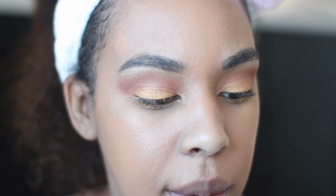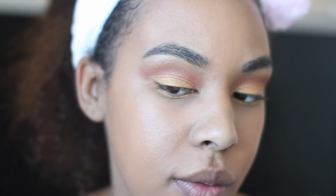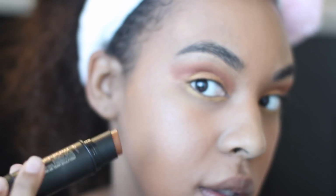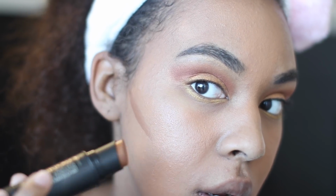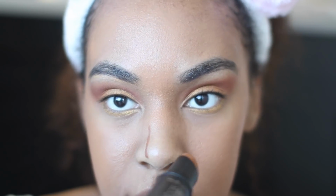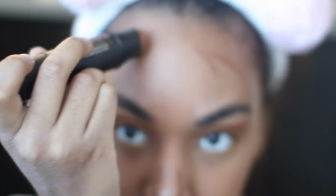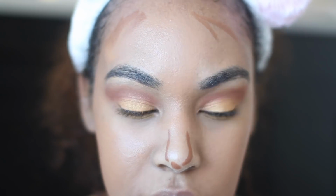So this Smashbox Shaping Foundation also has a contour side. What I love about this stuff is that it goes on so smooth, and it blends out super creamy. So this is the wrong side. This is the contour side. As you can see, it is pretty dark for my skin tone, but I just like to go in my nose, a little bit here, and then I would just blend that out.